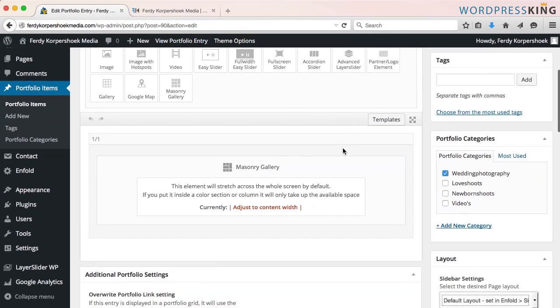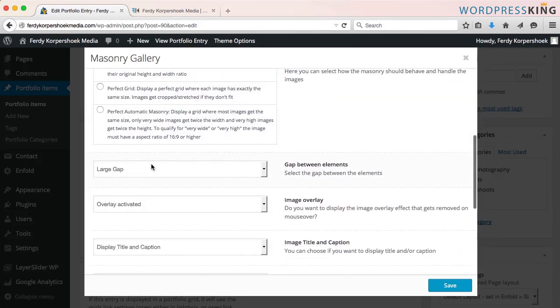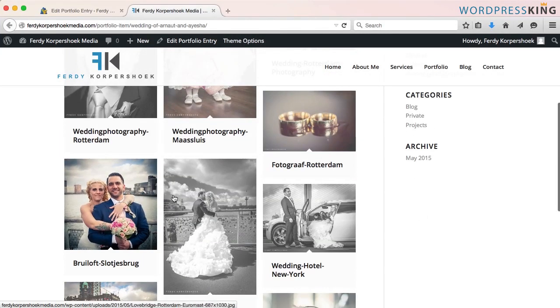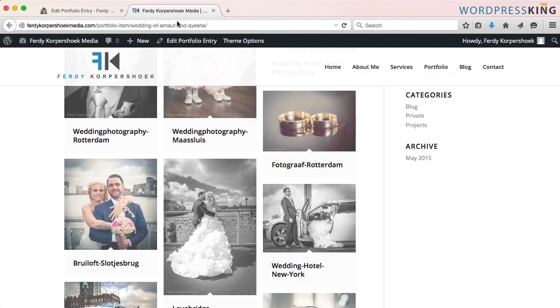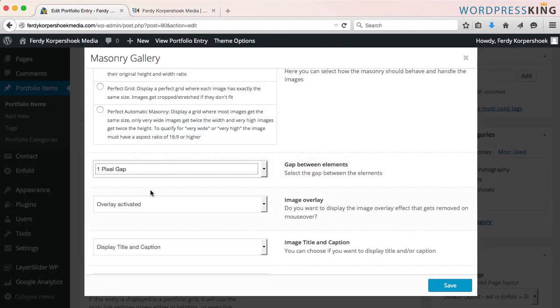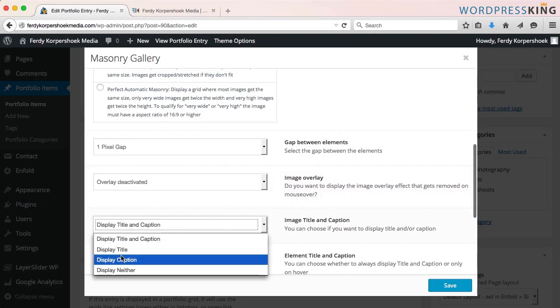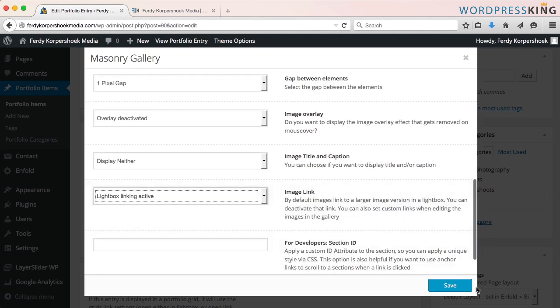and I scroll down, I click on the masonry gallery, and I'm going to add some settings. I don't want a large gap, I want 1 pixel gap between the pictures. Overlay activated. When the overlay is activated, all images have a whitish glow over them, except for when you hover over them. I don't want that because people think, what a weird images. So I deactivated. Display title and caption, no, neither. And Lightbox is linking, I like that.